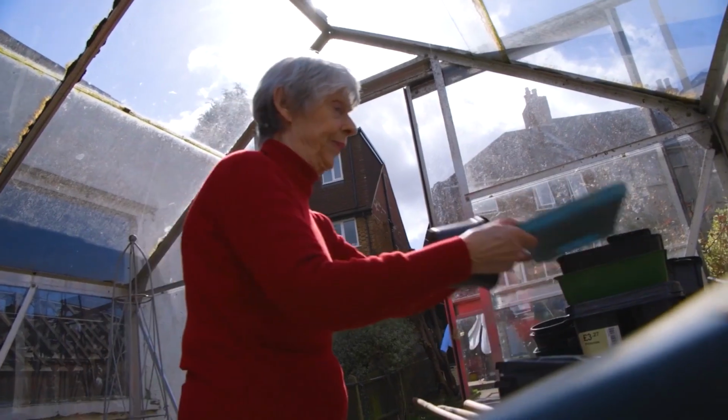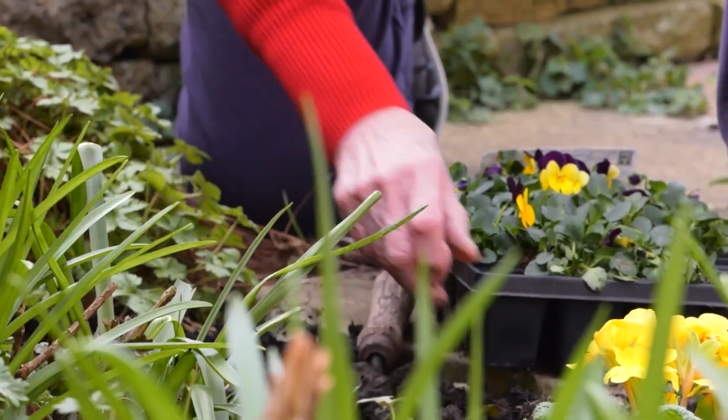Before the reducer, I was having a lot of trouble getting the garden done. I can dig the garden now, I couldn't do it before. If I want to go out, it doesn't take me half an hour to get out of the house and up the hill. So consequently, I think more about going out and I enjoy it more.